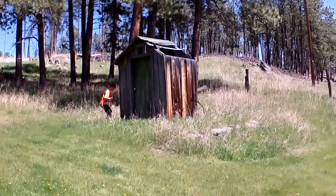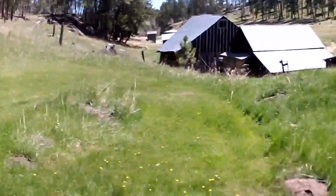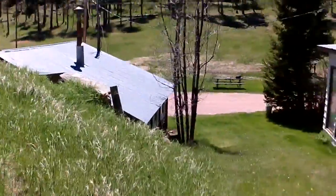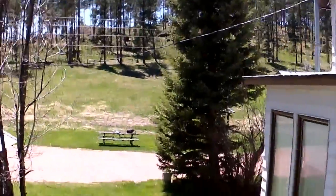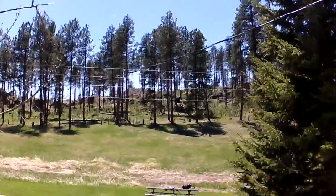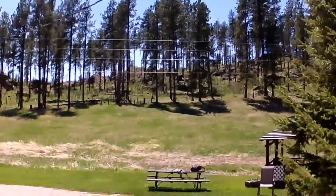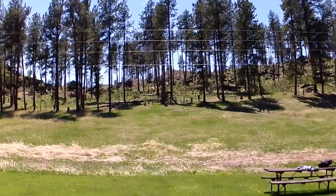Kate up there doing a little videoing as well. Yeah, pretty neat. And the owner said the gold mine shaft is right up there behind those trees. So he said we're more than welcome to go inside of it. So we'll be checking that out.